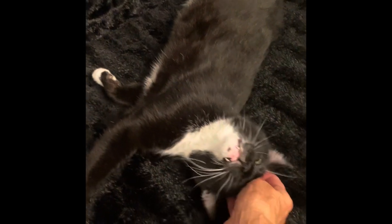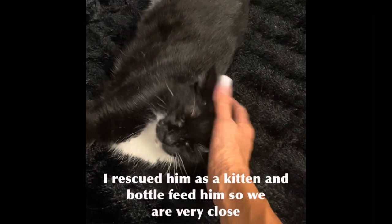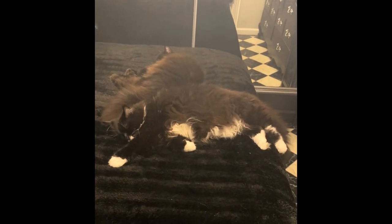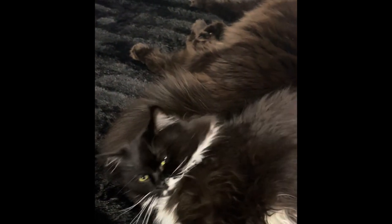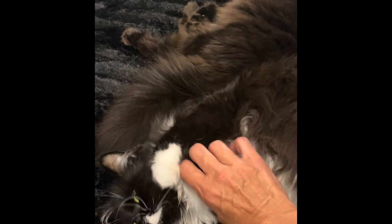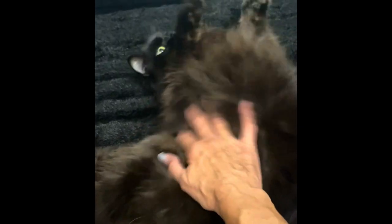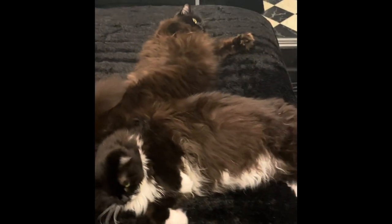This is Stuart. This is my tuxedo kitty. Stuart. Yeah. He's such a cutie. He's my little buddy. He's a good cat. They're all good cats. So I have two long hair cats. They're both his sons. One's a tuxedo like him, and one's just black. This is Cupcakes. He thinks he's a female. And anyway, this is Sweetie. Yeah, that's Sweetie. And they are really good cats.